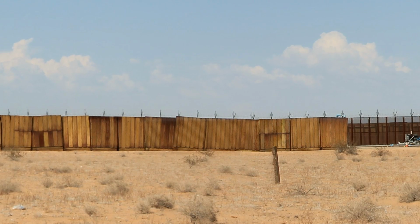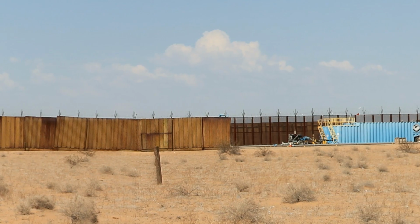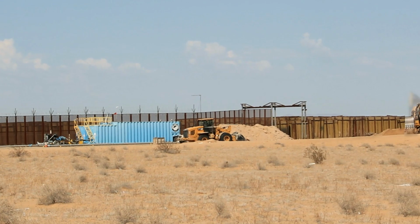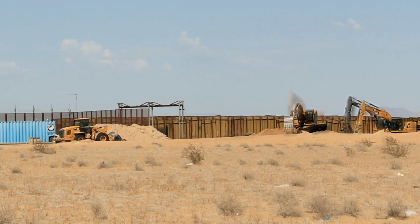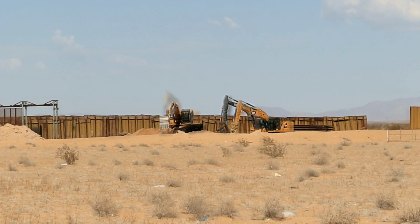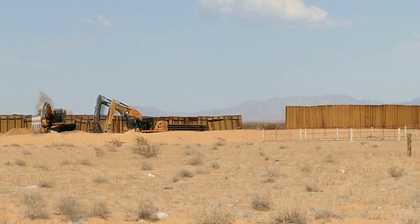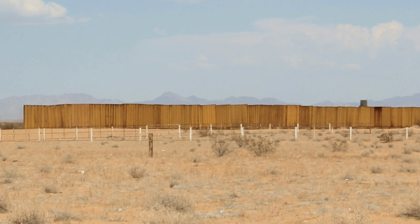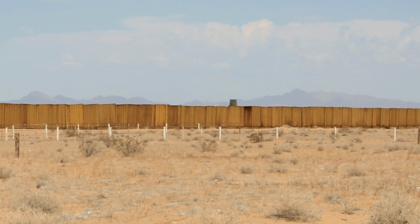If an illegal crosser does get past the first fence, then the second fence helps keep that person confined until a Border Patrol agent can apprehend him. The second fence does not have to be as good as the first fence because they will probably not have as much time to get past the second fence before an agent shows up.